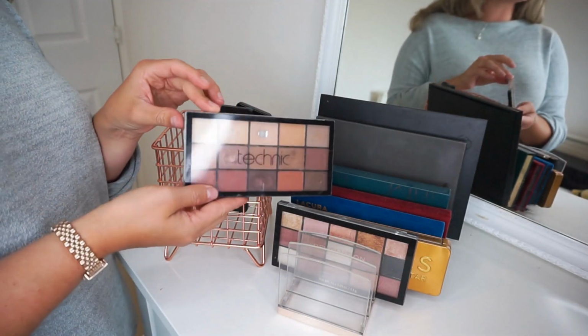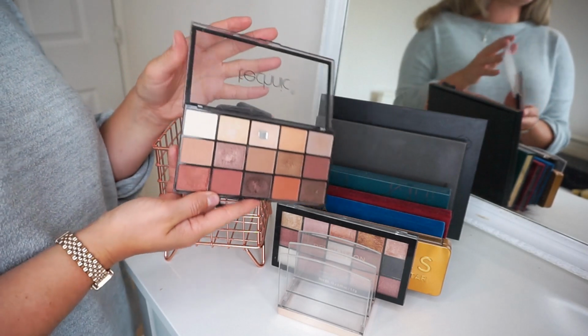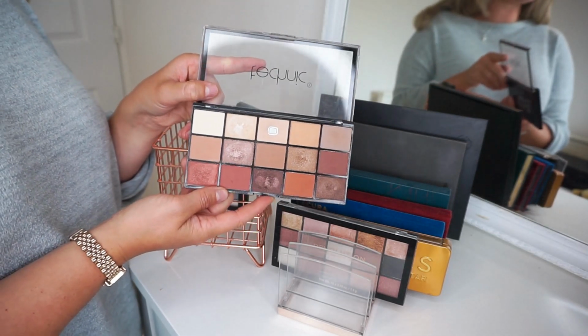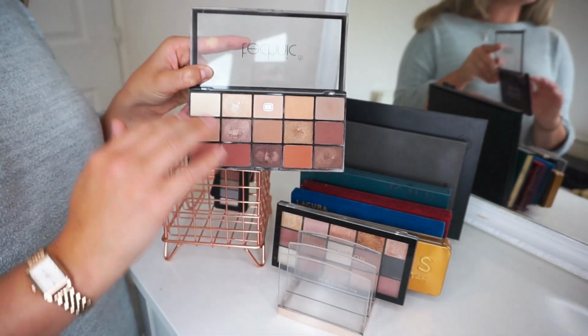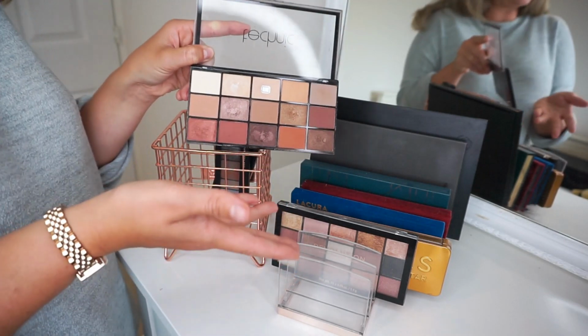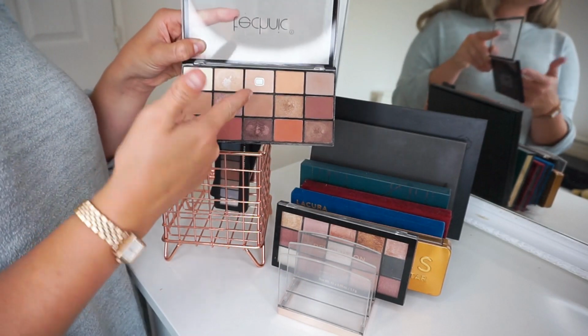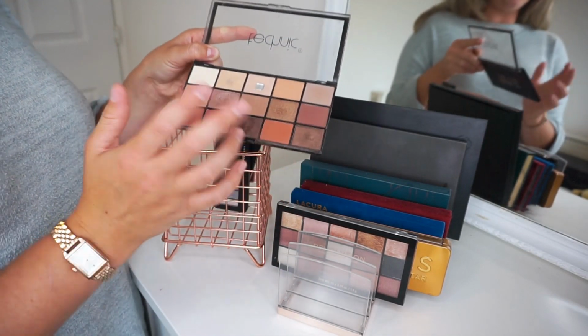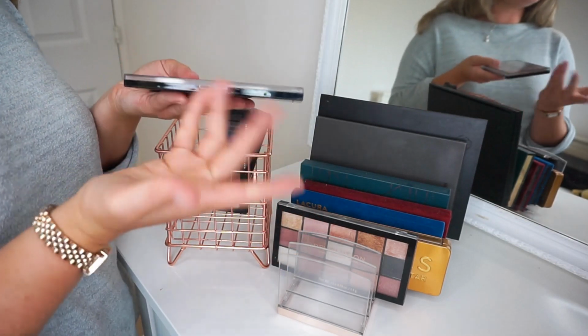Next up is a super old palette from Technique, and I think I got this from HomeSense or TK Maxx. A really gorgeous wearable palette, but the quality of the shadows is not good, and so I don't reach for this anymore because I have better ones now. Basically, we've leveled up a little bit, which is fun. So I mean, you can see I really used this palette a lot because these are all great wearable shades. But like I say, I have better ones now.